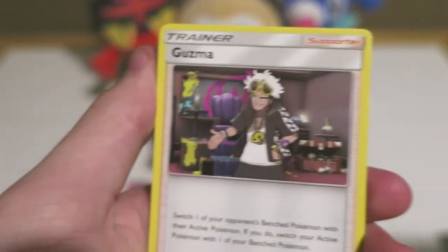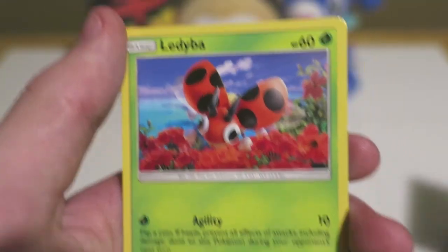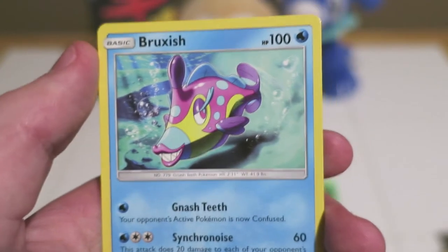Okay. Ooh, Guzma. Good card. Whirlipede. Tormenting Spray. Venipede. Horsea. Cutiefly. Ledyba, Alolan Grimer, Reverse Noctowl, and a Bruxish.